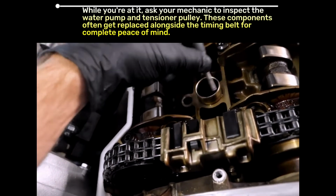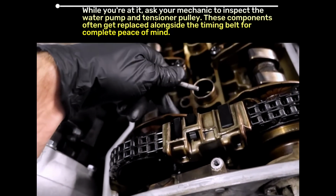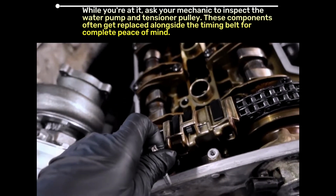The good news is that timing belts are replaced preventatively based on your car's mileage. Check your owner's manual for the recommended replacement schedule. It's a relatively affordable fix compared to the catastrophic damage a broken belt can cause.